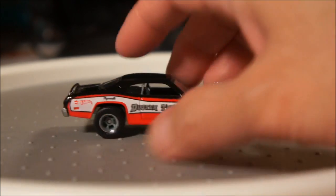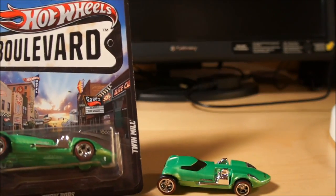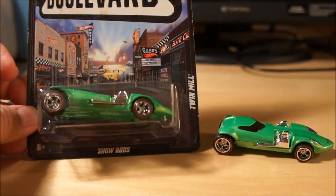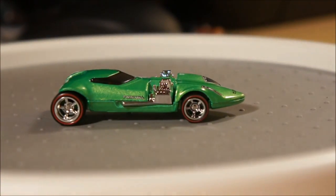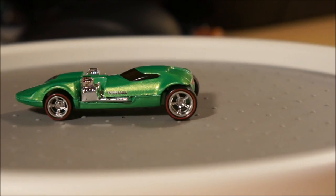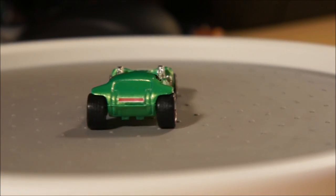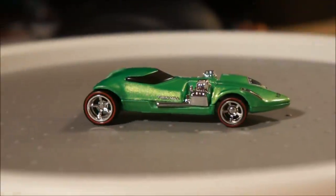Duster Thruster. And finally, I guess one of many people's favorite castings to round out case D is the Twin Mill show rods. This is a pretty cool piece. Okay. Alright, well that's case D. Onward to case E.